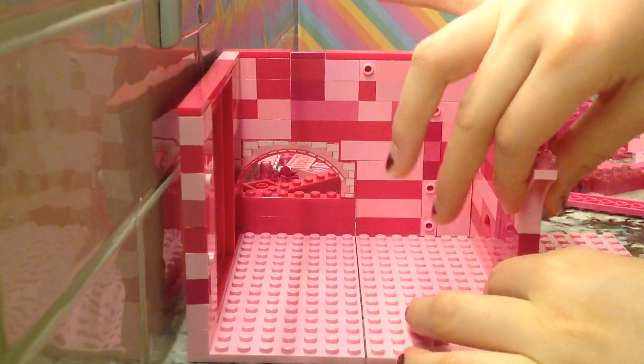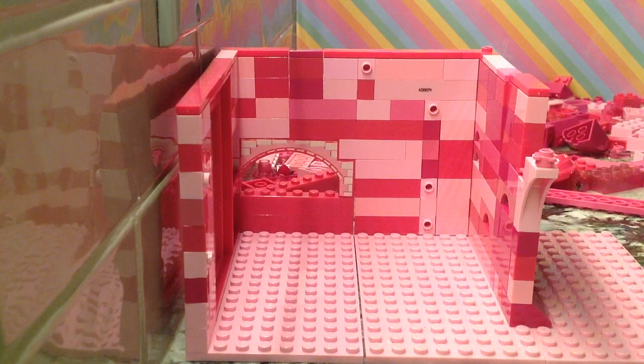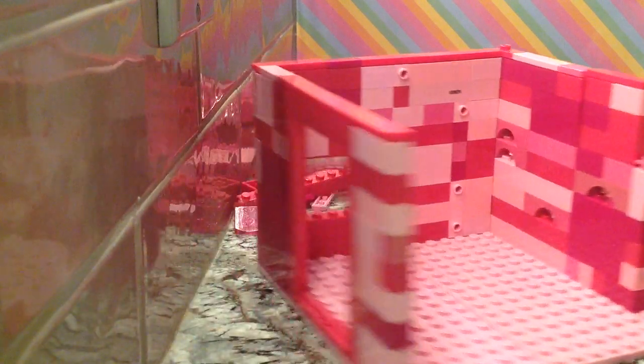So first I want to add a bed, so I'm just making that. I've been making that while I'm rambling since the start of this video, so that's pretty good. And you guys didn't say, but I was, okay?